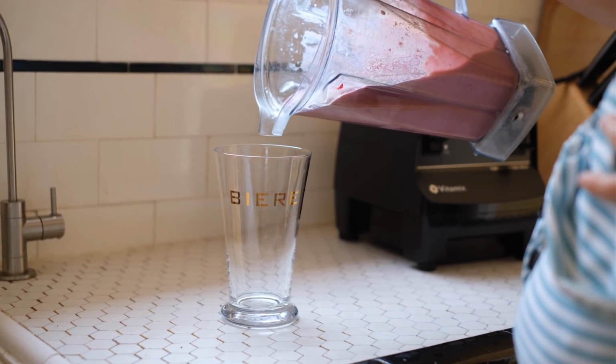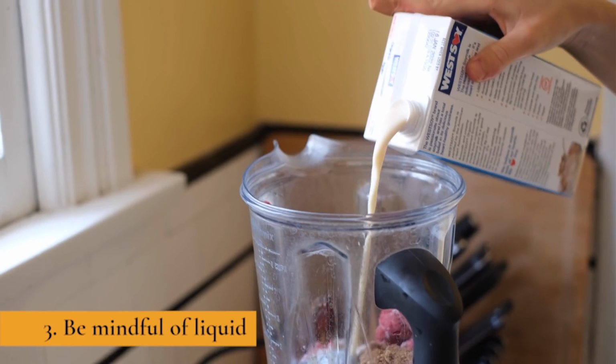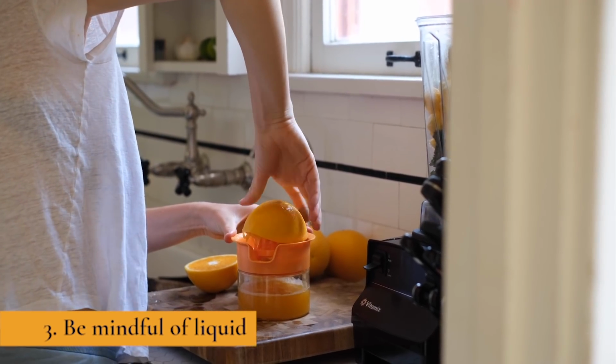You'll get real familiar with your blender so that your smoothie will be this event in your life, and it will be an event that you know personally. And speaking of liquid, the amount of liquid you put in your smoothie is everything, besides getting a Vitamix and always using frozen bananas.